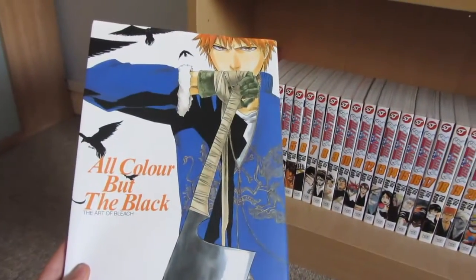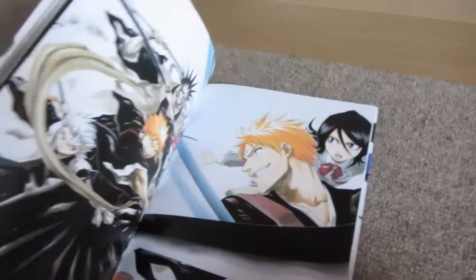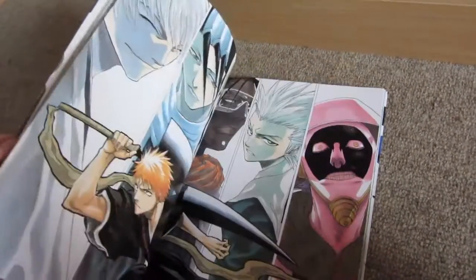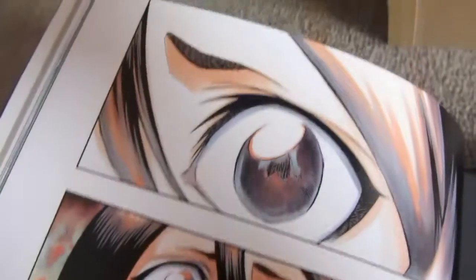This is the All Colour But the Black art book. And this is basically the art of the manga and anime Bleach by Tite Kubo, and it's basically full of really cool pictures, and I love it so much. It is just so awesome, and it has so many nice pictures in. The art is incredible. Look at the detail and the colour and all this stuff. That's an extract from the actual manga. It's just so good. So I love that a lot.